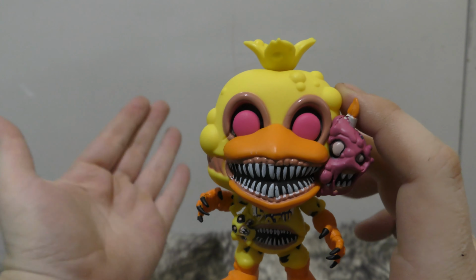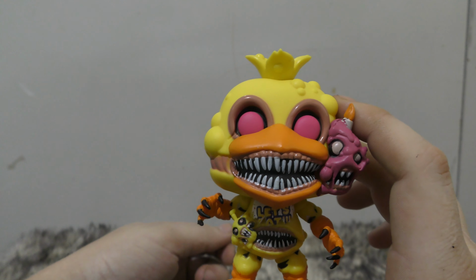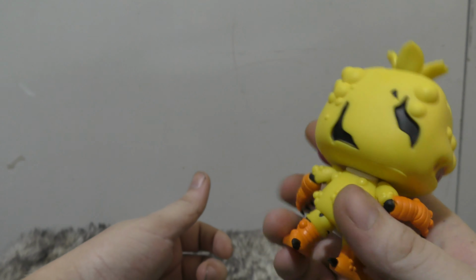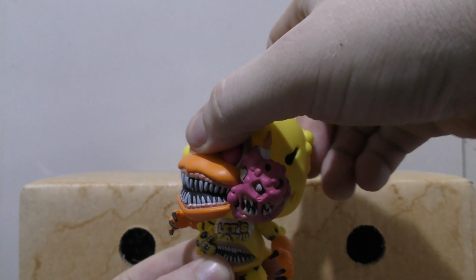I really like this one. Nice coloured eyes too. I really like the pink eyes that go well with the yellows and the oranges. This one's really nicely coloured. It's probably my favourite coloured one out of the lot, to be honest. Alright, head test for this bad boy here, and very, very stiff for this one.